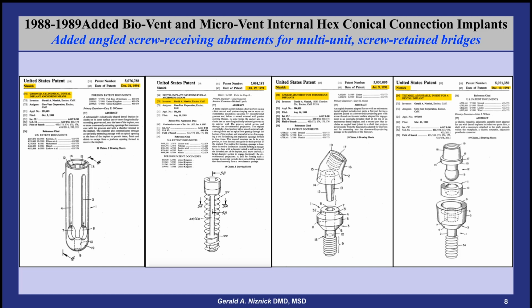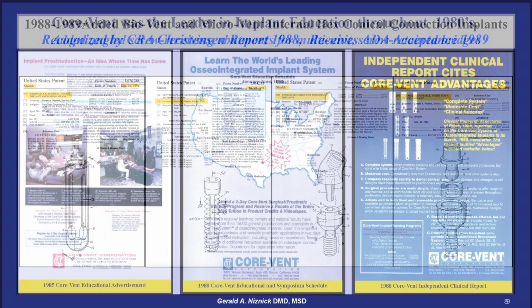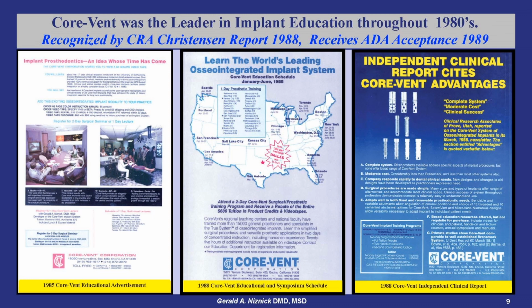Also shown here are patents of my early attempts to create angled screw-in abutments. CoreVent was the leader in education throughout the 1980s, with live surgical courses in my office and lectures all over the country. CoreVent held the first symposium by an implant manufacturer in 1987 in Chicago with 650 attendees. It was repeated in 1988 in Dallas with over 800 people attending.